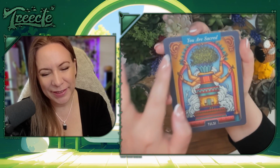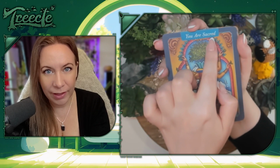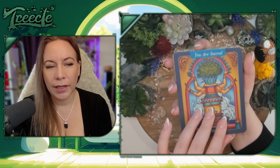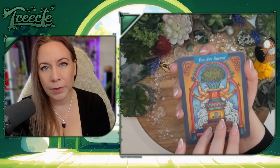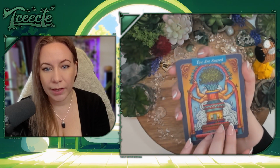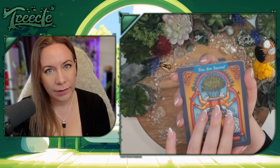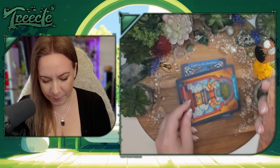Okay. So, remember, you are sacred. Tulsi. This is our crossing card. So this should be giving us an indication of either things we need to overcome, things we need to cross, or it could be giving us some guidance to take us forward. Okay? I'm going to grab the booklet and see what they have to say. So I should be placing this card like this.